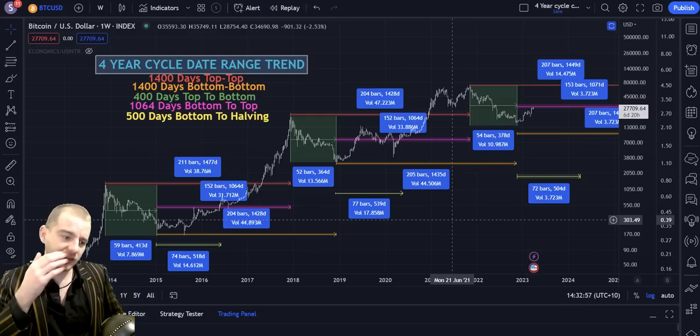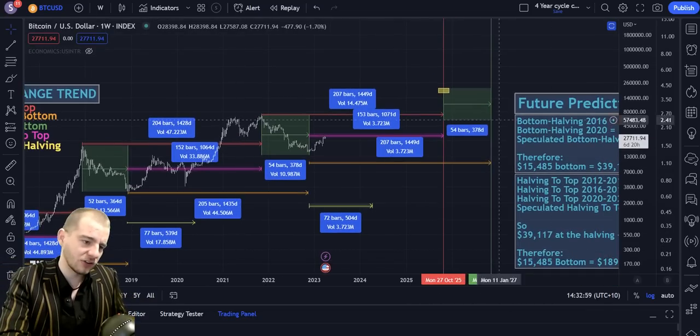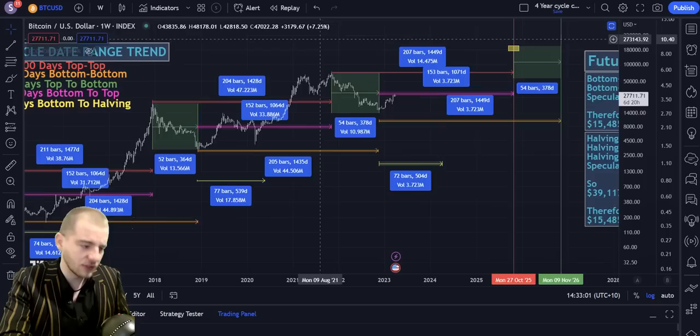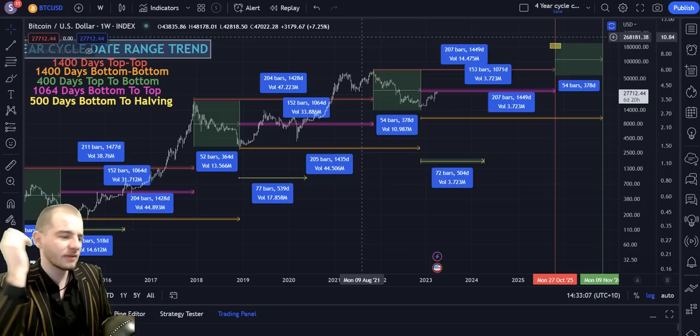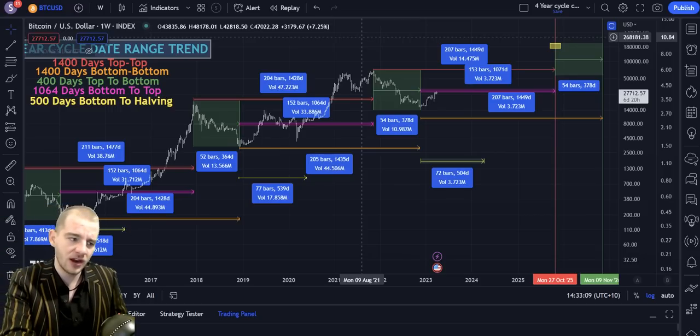And so it's predicted a Q4 bottom. It predicts the next bull market to top out in late Q4, in late 2025. And so at this point in time, this is what I'm sticking with. I don't see why I would break away from this. And this has always been my argument. It's a fundamental rule of investing: the trend is your friend until it ends.